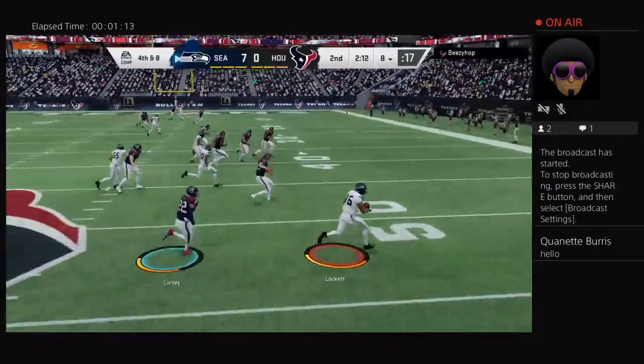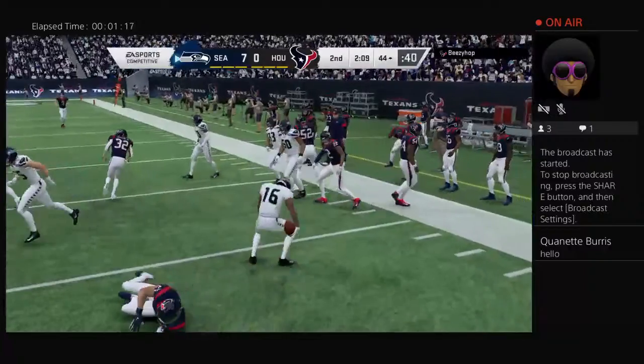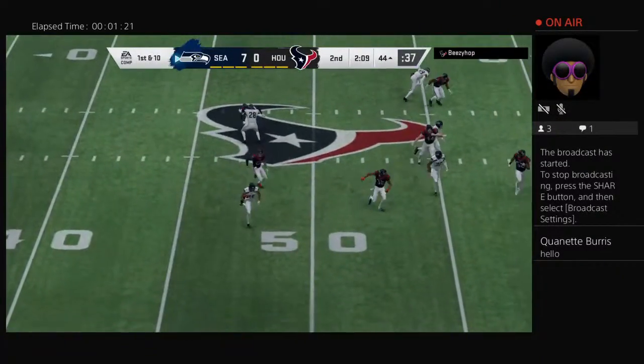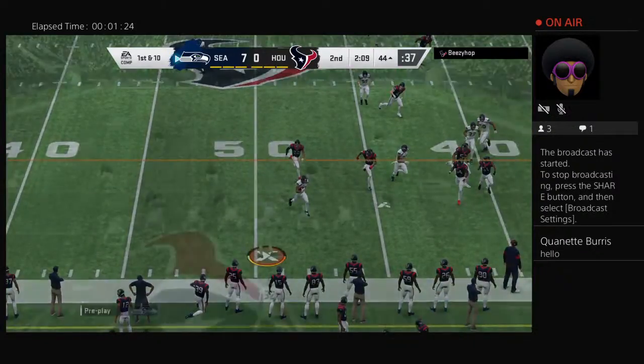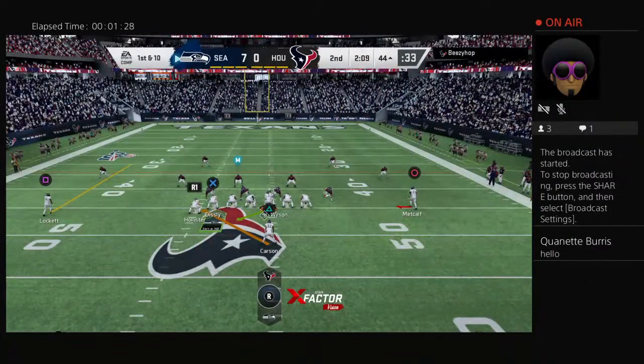Returnable for Lockett. Good blocking there, nearly sprung him. As it is, it'll go as a 19-yard return. The Seahawks will have great field position to start this drive. They take over on the short side of the field.